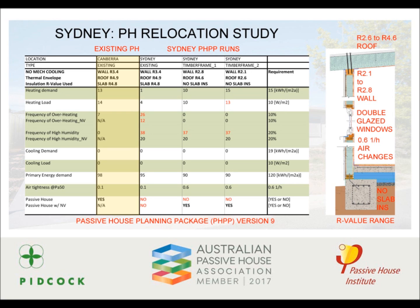So let's start on the left with the existing house in Canberra, and as we already know, it passes all targets without using night ventilation and gets a yes for passing the Passivhaus standard. The next thermal run to the right of this is headed Sydney, and this is literally taking the exact house, no change in relocating in Sydney. Instantly we can see that the frequency of overheating almost quadruples, and the frequency of high humidity goes from 0 to 38% of the time. There's no surprise that the Canberra house unchanged would not pass the Passivhaus standard in Sydney, even if a night ventilation strategy was used.